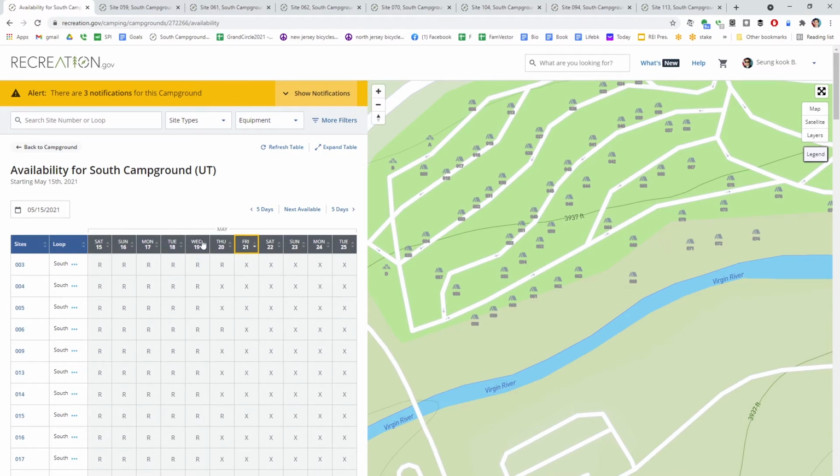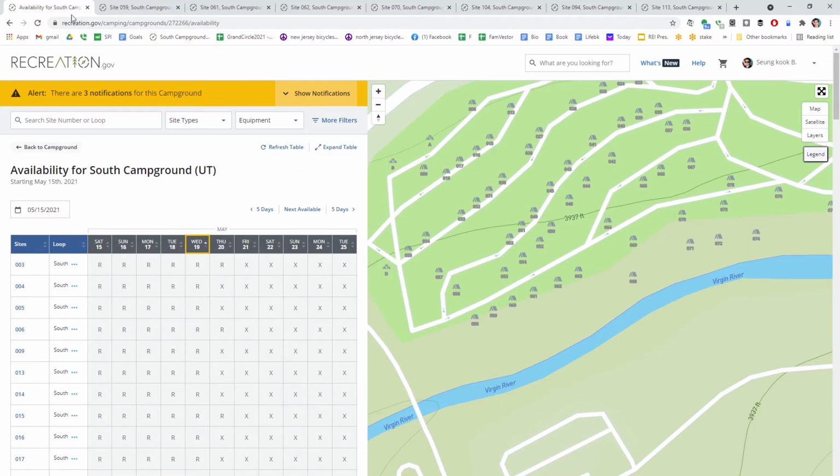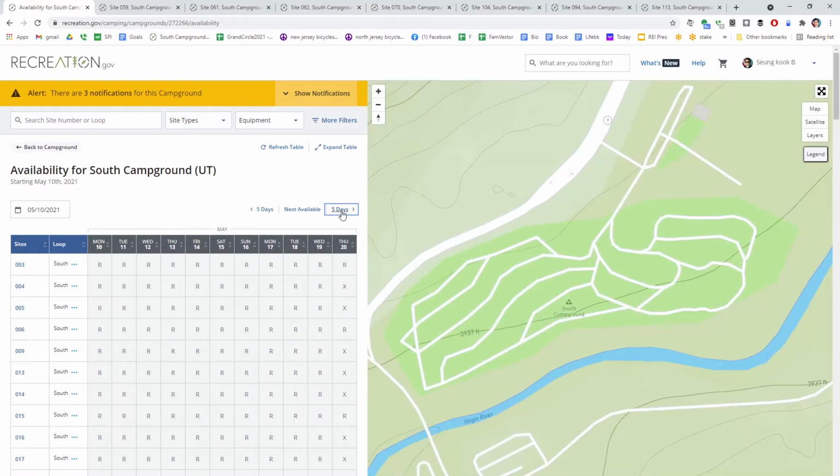Once they pop up, try to reserve by clicking from the 19th. And you can only reserve 4 days out. So if you need the next day, you're going to have to hop on tomorrow morning to book that 5th day, and so on. So that's what you're going to have to do.